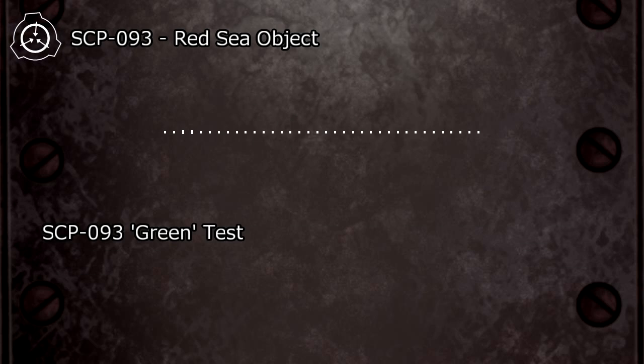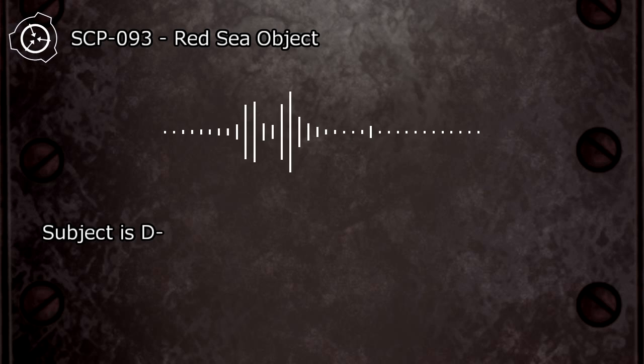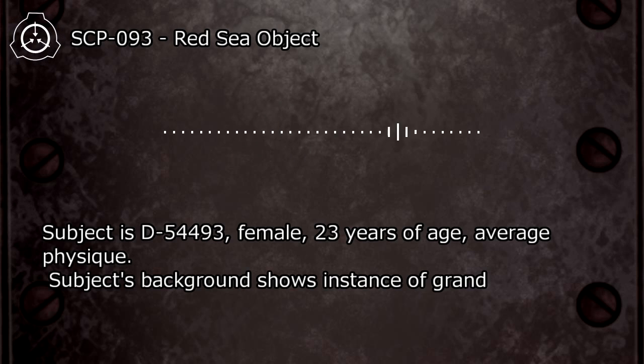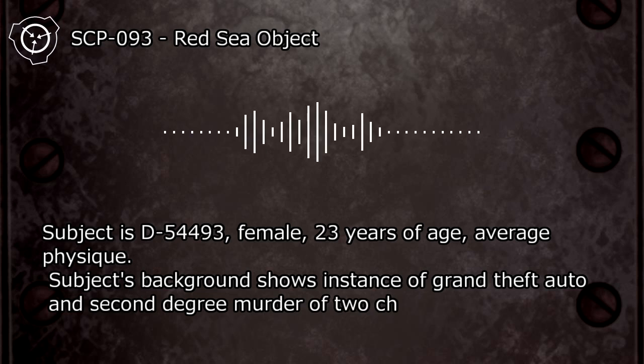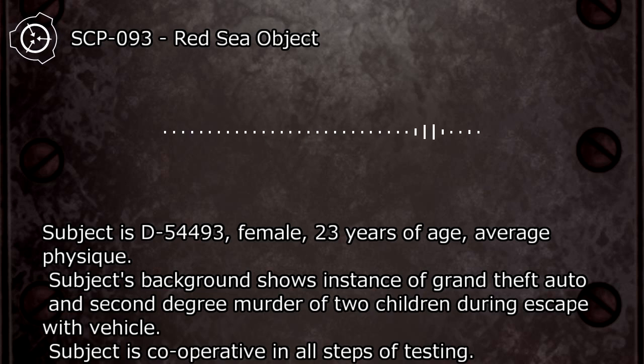SCP-093 green test. Mirror test 2. Color, green. Subject is D-54493, female, 23 years of age, average physique. Subject's background shows instance of grand theft auto and second degree murder of 2 children during escape with vehicle. Subject is cooperative in all steps of testing.